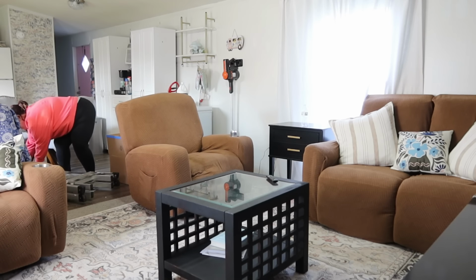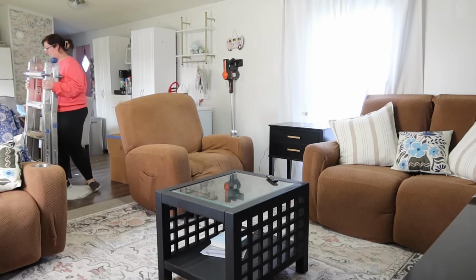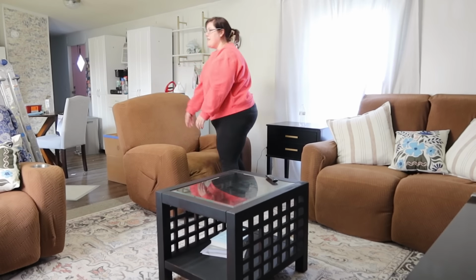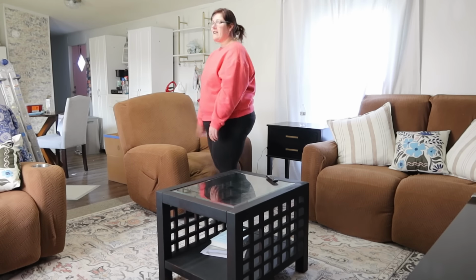I knocked over the ladder. It's like I knew it was there, but it just didn't click that when I was moving the chair, I was going to fall over, and it did. So that was Aaron coming in to see what had happened.